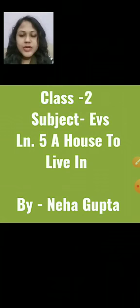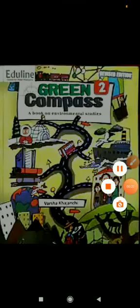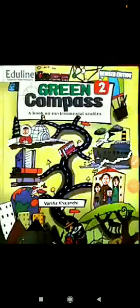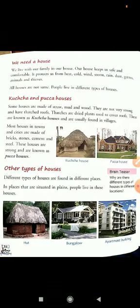I, Neha Gupta, your class teacher, have appeared before you to read and explain lesson 5, A House to Live In, from your EVS book. In this part of my video, I am going to read the chapter. So you all just open lesson 5, A House to Live In, on page number 32. I am going to read out the chapter and you all will put your finger wherever I am going to read out.